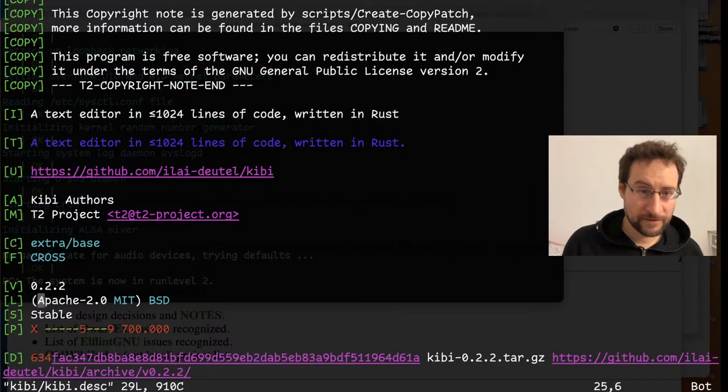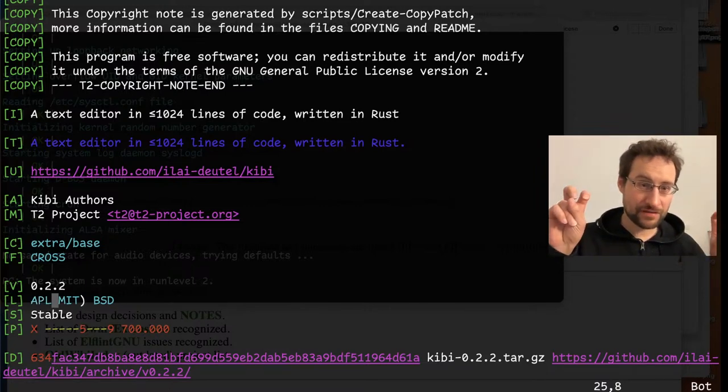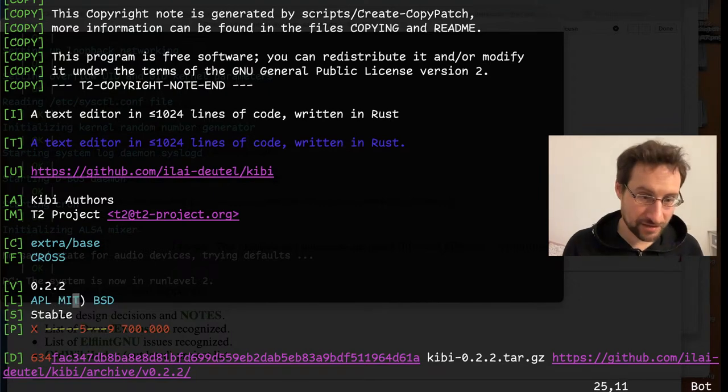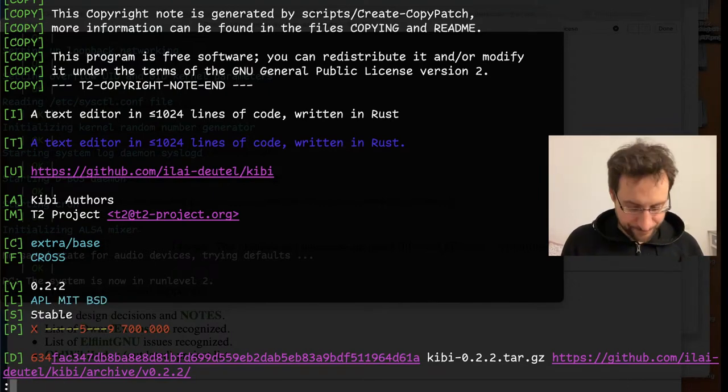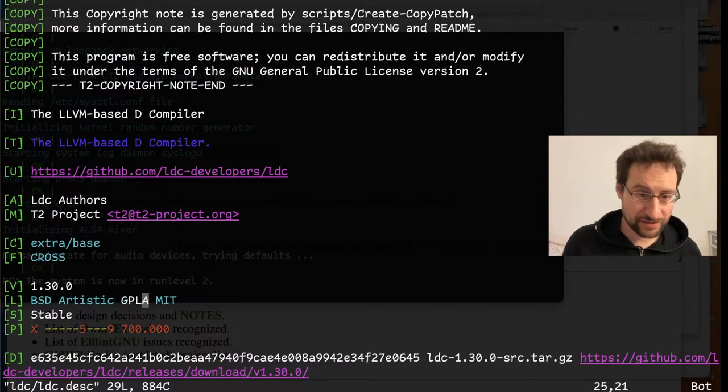Text editor, written in Rust, sounds amazing. Written in less than 1k lines of code, but 3 licenses. Achievement unlocked. Every other line another license. BSL probably. I mean, again, complete nonsense here, right? LLVM based decompiler, okay. But every license under the kitchen sink, right? We don't even have those licenses.